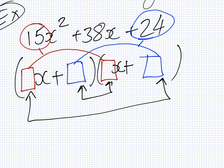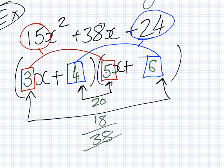What should I put here? What are you going for? This one, 3. And here? I think 4. Is that what we're saying? Here it has to be 5. And this one, 6. Okay, well 4 multiplied by 5 is 20. 3 multiplied by 6 is 18. And when you add them together, you get 38.